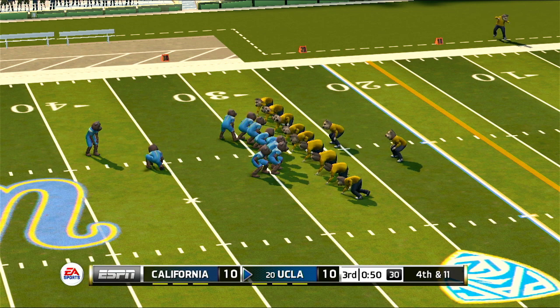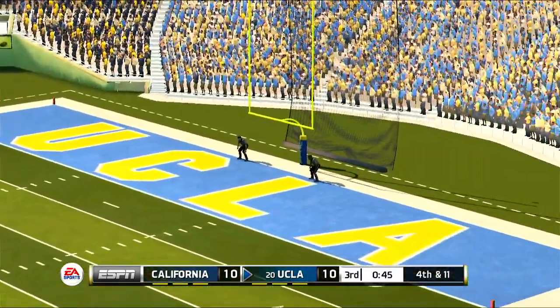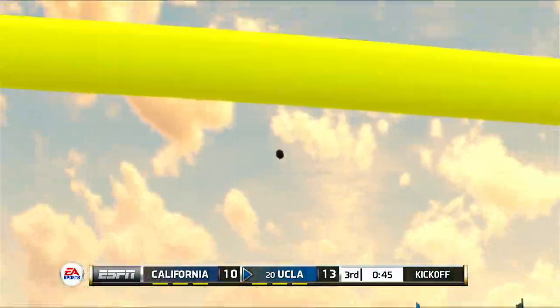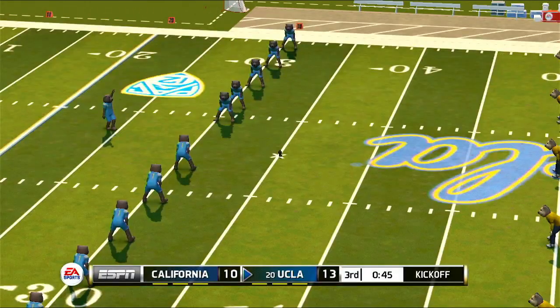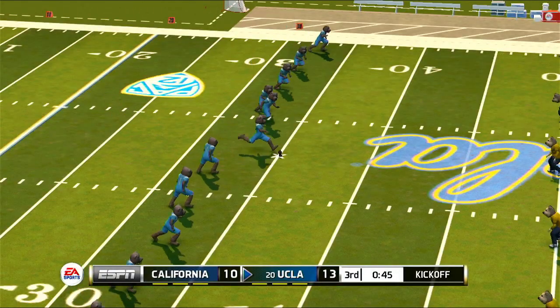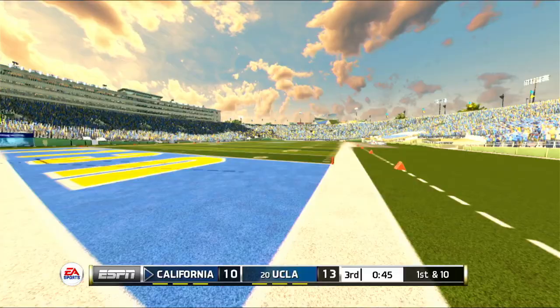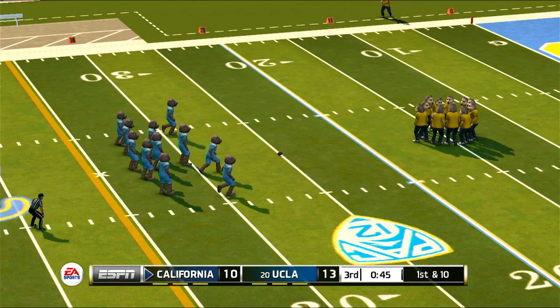UCLA is looking to go up by 3. It has the distance, and he got it. They line up to kick this one away. Excellent kick. And they can forget about returning this one. Both teams are kind of struggling to take control of this game. Obviously, they're both very, very competitive with one another. It just seems that the lead is going back and forth between the two teams.